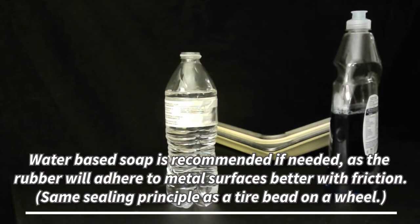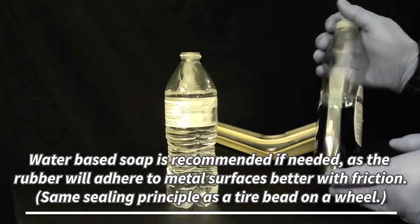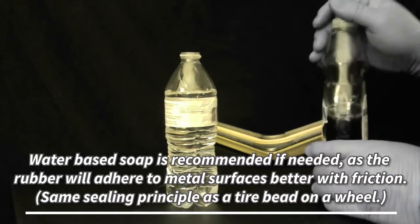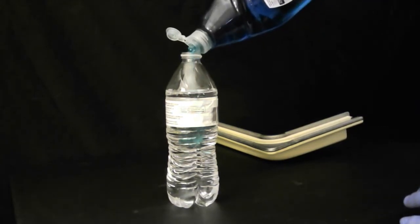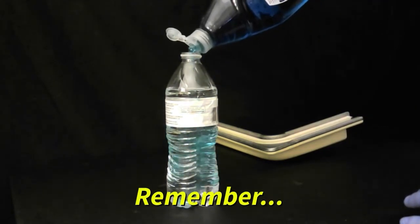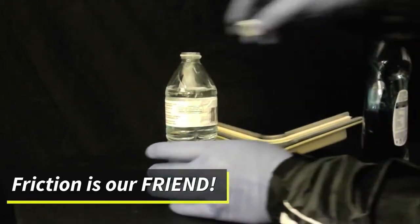Water-based soap is recommended if needed, as the rubber will adhere to metal surfaces better with friction. This is the same sealing principle as a tire bead on a wheel. The key here is to remember that in this instance, friction is our friend.